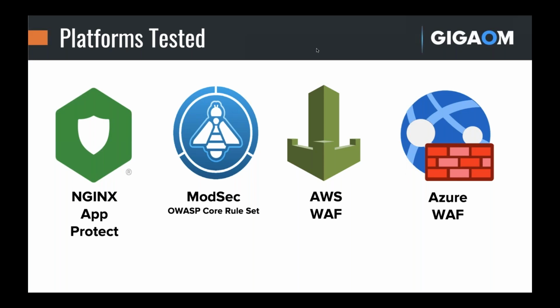On the Azure side, same story, just different cloud provider. It's also a fully managed cloud service, very similar. We installed the Azure OWASP 3.1 policy. There may be a newer version of that out, but when we did our testing, it was 3.1.